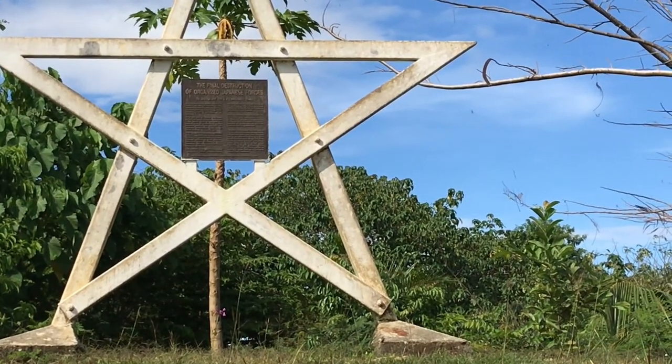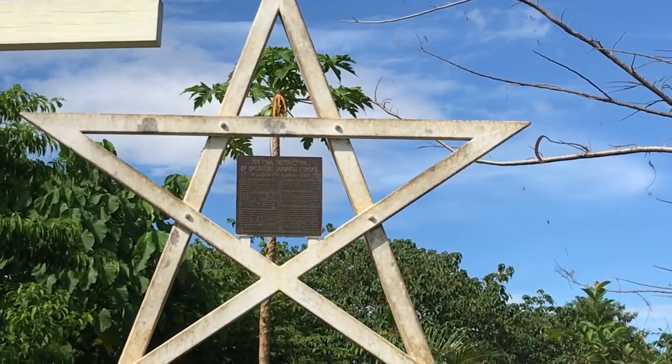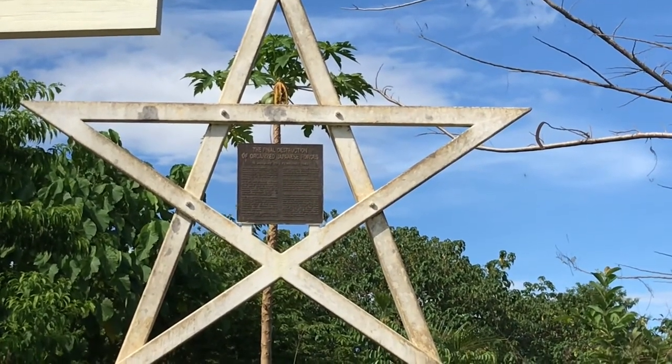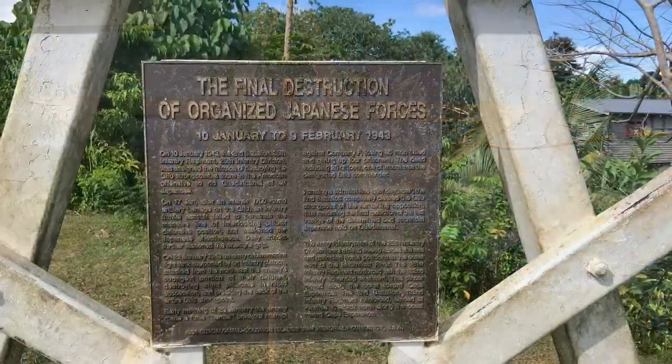10 January to 6 February, that was the mopping up of the Gifu, and I'll talk about that a bit later, where the 35th Regiment came in and wiped it out. I've got a still shot of what that says on the photo.